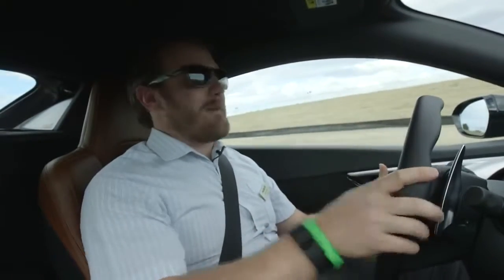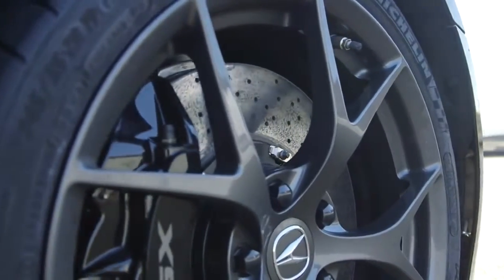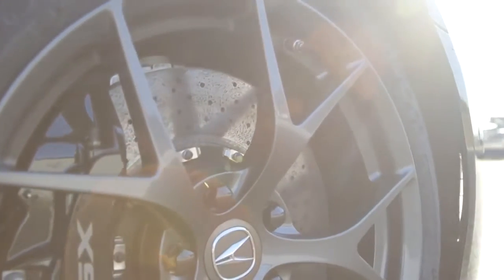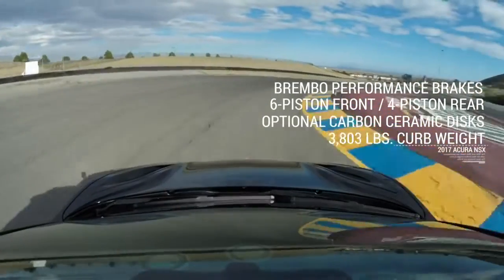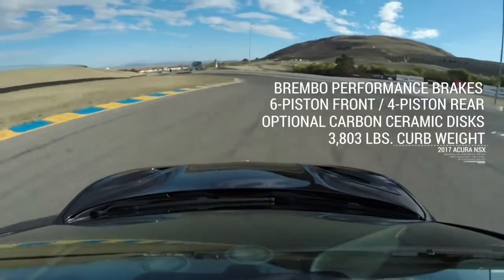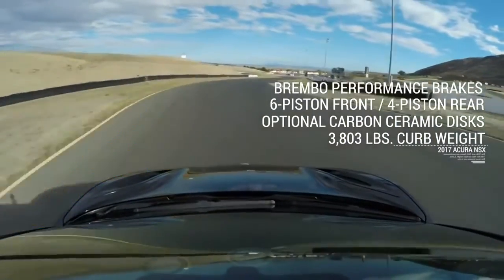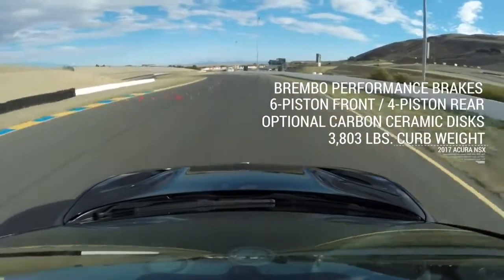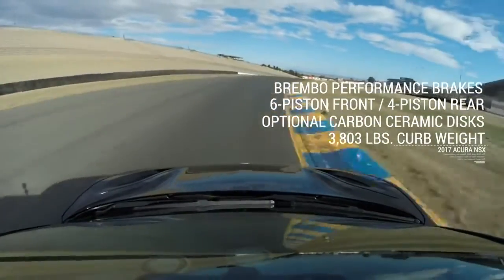Probably my favorite thing about the NSX is the brakes. It's technically brake-by-wire. They don't call it that because most people hate the term brake-by-wire. It's got a servo motor that's blending the regen and the hydraulic brakes. In the cabin, it's using a hydraulic circuit to give you pedal feel. So it's simulating the pedal feel, but it feels like a natural brake pedal, and the braking performance is incredible. It's totally astounding.